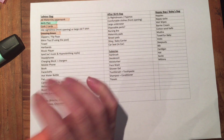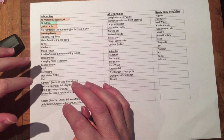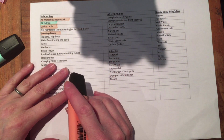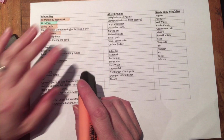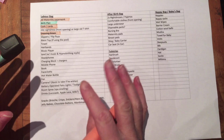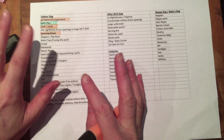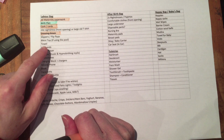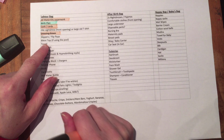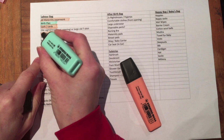But for giving birth, depending on where you're giving birth, like whether you plan to be in a bed or in a birthing pool, I took a bikini. I took the whole bikini set, because to start with I had my bottoms on, as I didn't need to have them off to start with. So to start with, I had my bikini on, so I used my bikini.